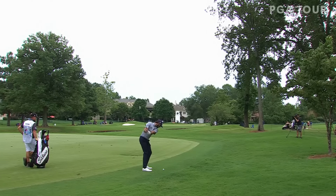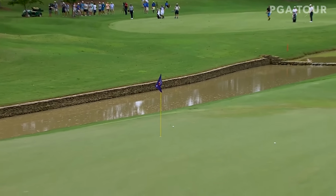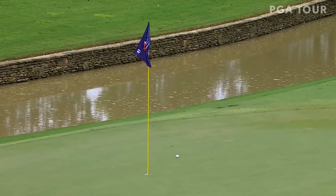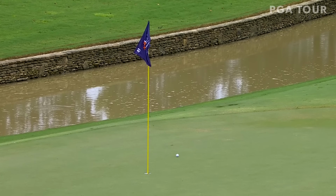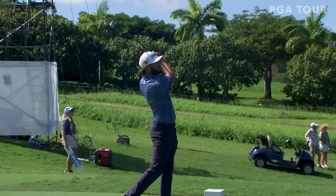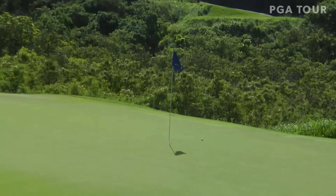Dog leg left par 4. He's 4 under for his last 6 holes and a wedge in his hand. Good shot. Very quiet part of the golf course. The gallery doesn't get back behind that green. Good swing, Max. Great shot.